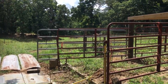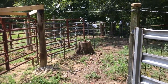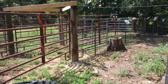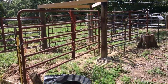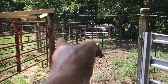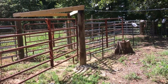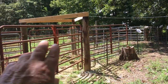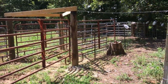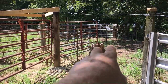Go munching away over there. There's that tree I cut down. I don't know, sometime this spring. I don't know exactly the date, sometime. Yeah, and I also, since I had to move these 3 gates, and I had to move that panel out of the way, because the tree was leaning a little bit this way, going in that direction. So you can see how I cut it. I cut it in the direction that it was leaning.